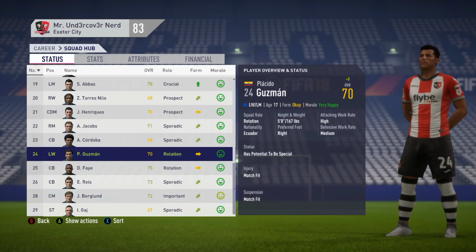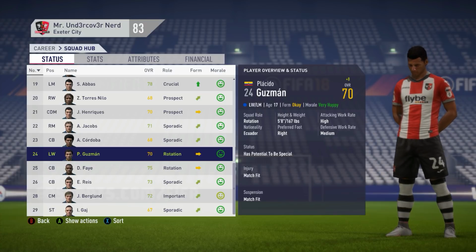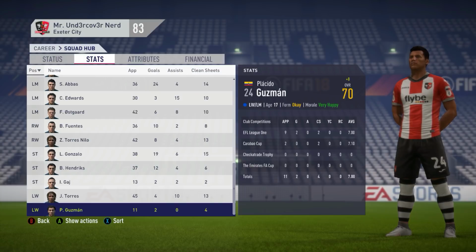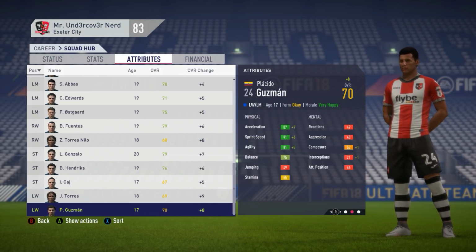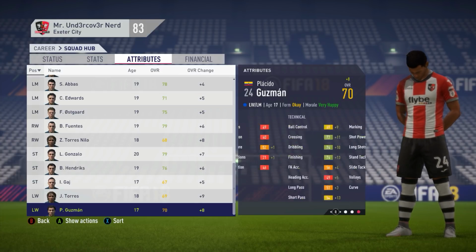So here he is then, and he has +8, so he's now 70 overall. His appearance has changed slightly, different boots, and he's got shorter hair now, going for a short back and sides by the looks of it. He has played only 11 games, but he's played fantastic in those games, which is good. His stats, look at those physical stats. They are awesome again. 87 acceleration, 91 sprint speed, 81 agility, and I am looking forward to now using him. Let's have a look at the technical.